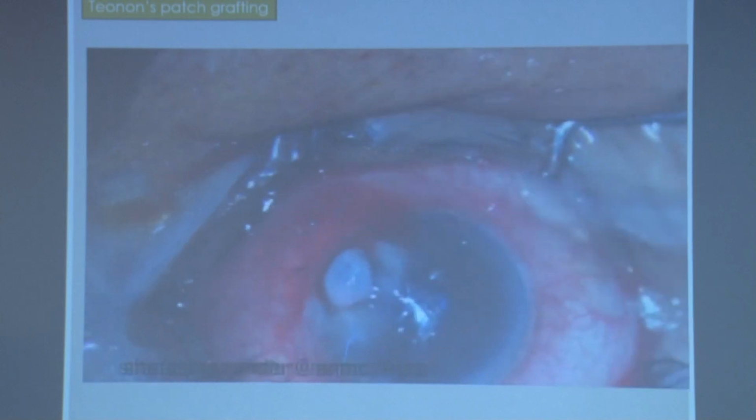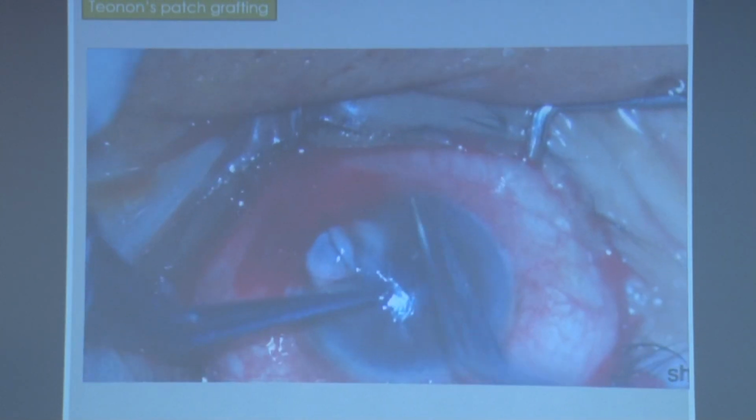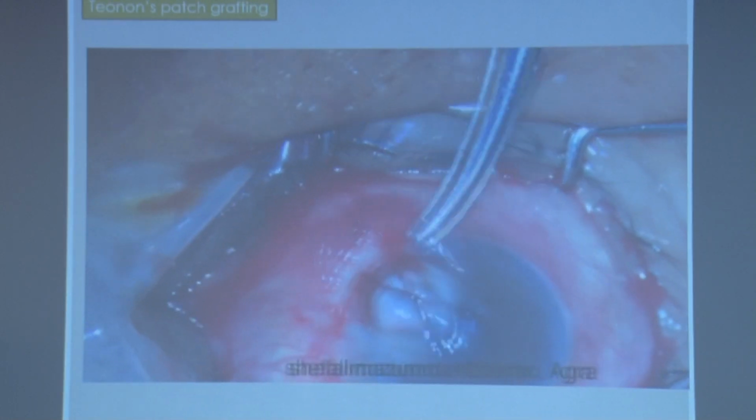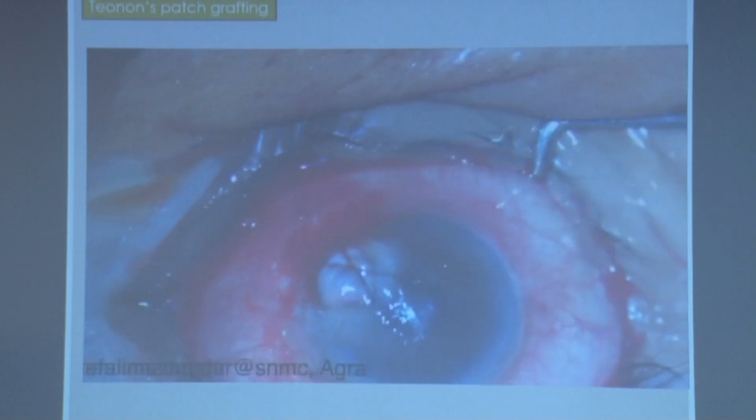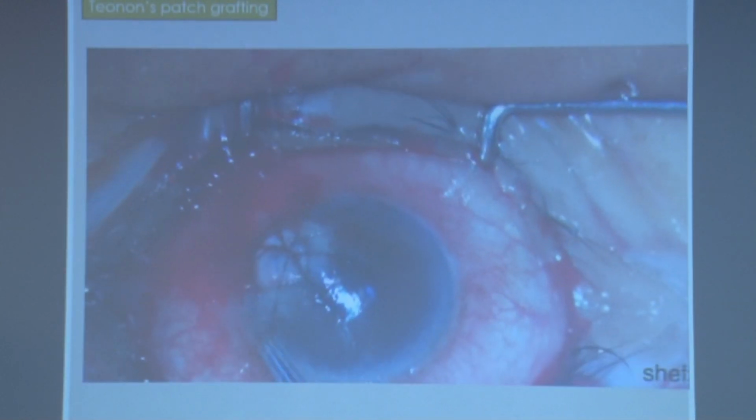In small cases, I put 2 overlay sutures. If the perforation is 3 or 4 millimeter, we usually put 3 overlay sutures in the infinity pattern. And you can see the suture which is going in the sclera. I have done a selective peritomy over there because we should never put sutures over the conjunctiva. They tend to get loose over time.